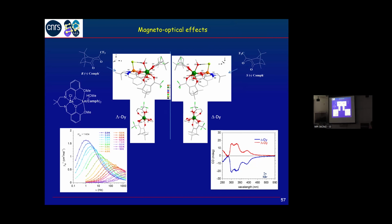And we wanted to have a chiral center here. For that, we have used some ligands that are anions that are optically active. So we have the two enantiomers of the anion. When you connect this anion to the metal center, you get one complex with one given chirality. Here it is lambda for the dysprosium. And if you use the other enantiomer of the ligand, you get the same complex, but the other enantiomer. And in this one, the chirality of the lanthanide is delta.